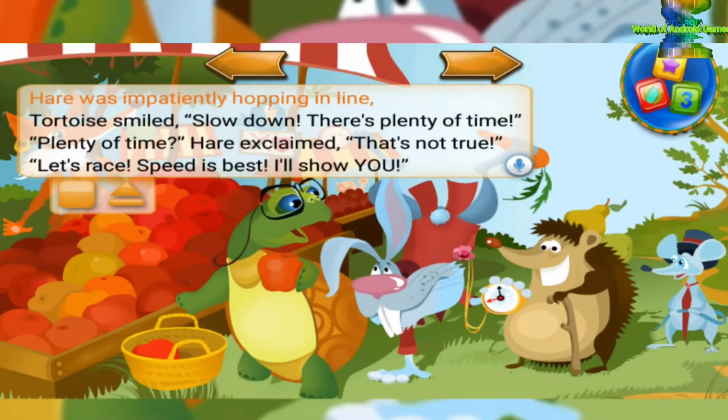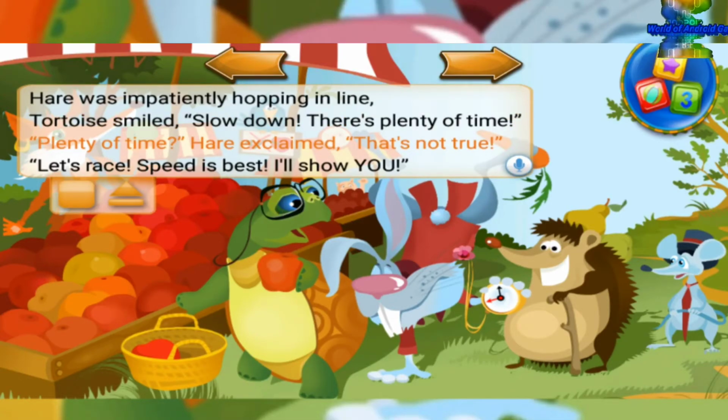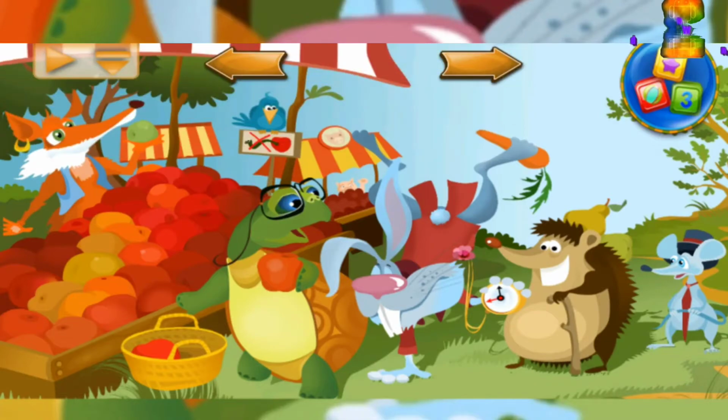Hare was impatiently hopping in line. Tortoise smiled. Slow down. There's plenty of time. Plenty of time? Hare exclaimed. That's not true. Let's race. Speed is best. I'll show you.